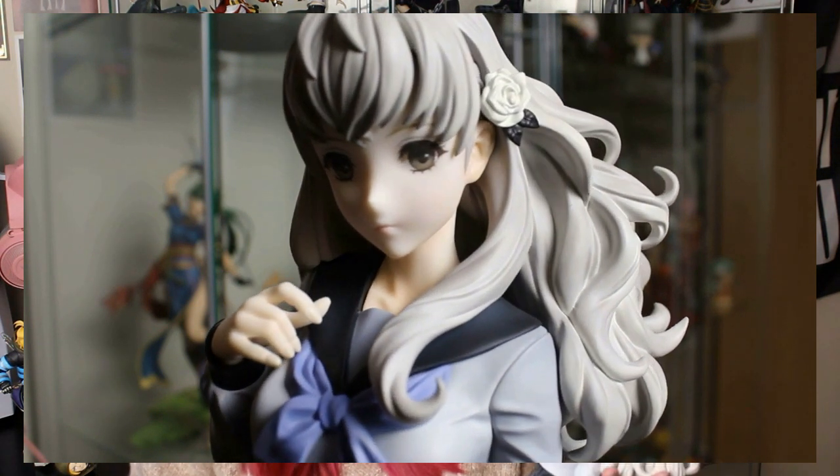So I know that there was a lot of complaints about this figure because they didn't give her a standard anime girl face, I guess. People found that she looked way too doll-like, from what I read on my figure collection anyway. But honestly, I think that they really nailed it. The original art style is very unique in this, it's really watercolored.